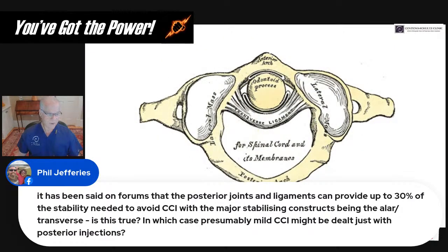Okay, so here we have the transverse ligament, which is here. And this is going to be C1 or the atlas. This is going to be C2. This direction is the front or anterior. This direction is the back or posterior.